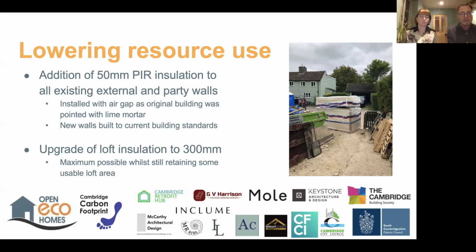And then new walls are obviously built to current building standards, so with a really healthy cavity in those as well. And then in terms of the loft insulation, again, we were just trying to at least get up to minimum standards currently. So we added a total of 300 mil of loft insulation, which allows us to board out the loft as well and gain a little bit of storage space overall.